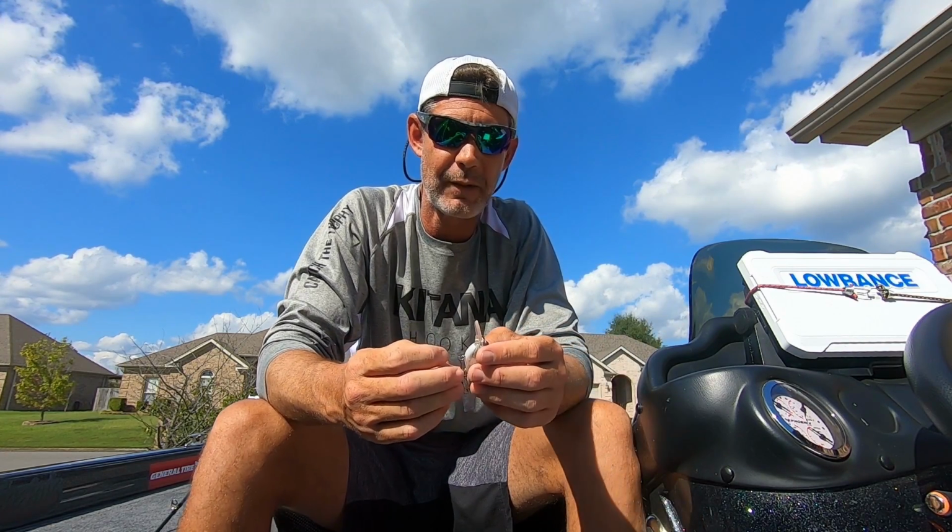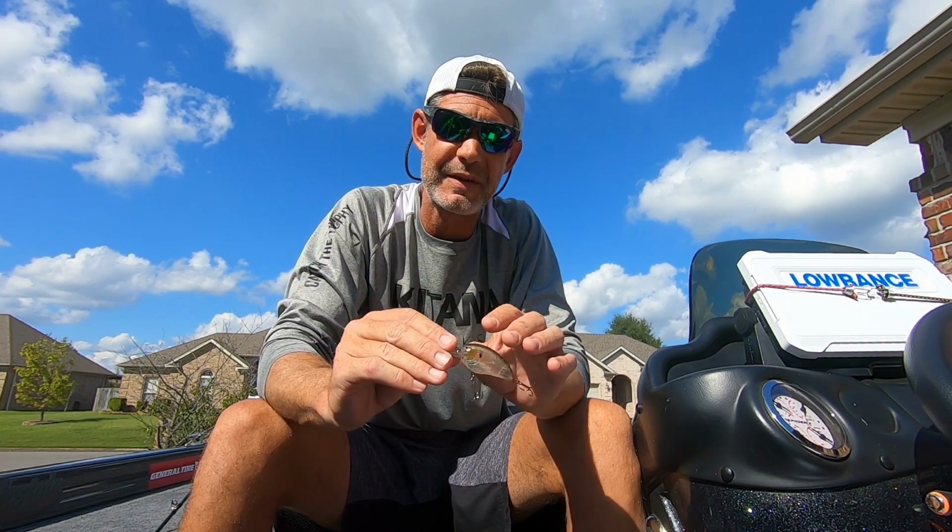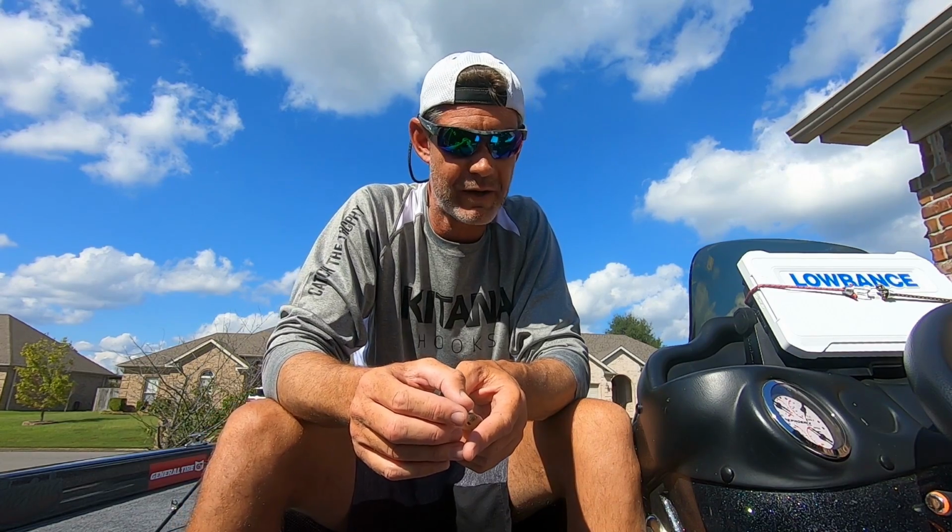And then Saturday, day one, is when it really clicked in my head as to what the pattern was, and I was able to run with it some more and expand it into other areas of the lake. That's how I knew it actually was a pattern and not just an area. Areas don't win tournaments most of the time, patterns win tournaments.